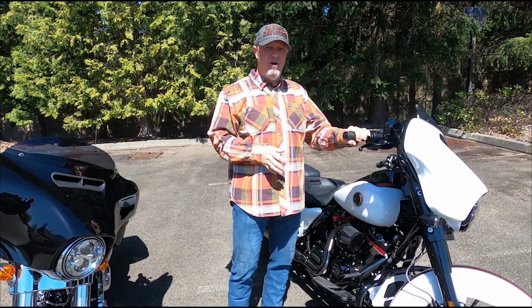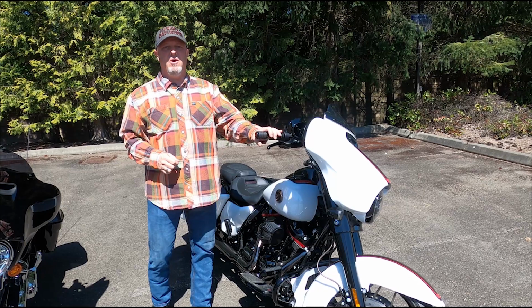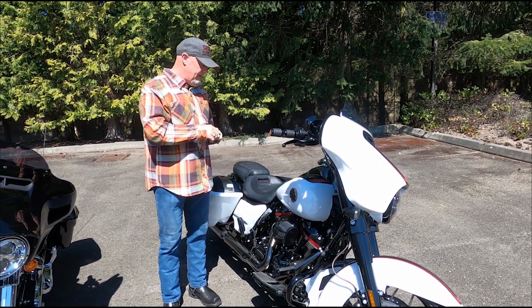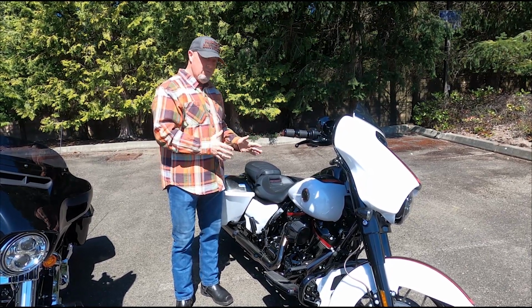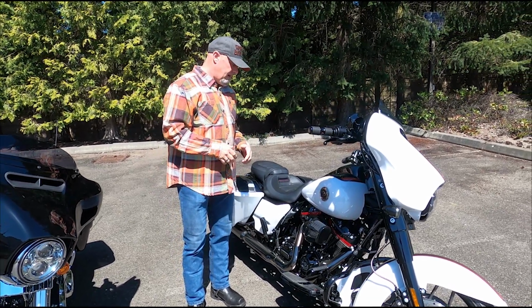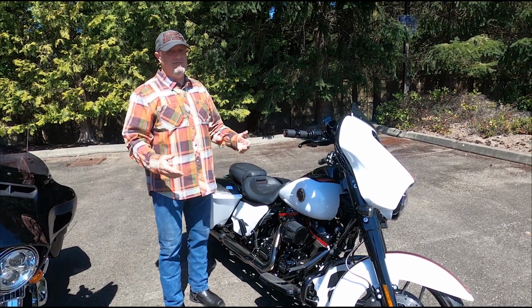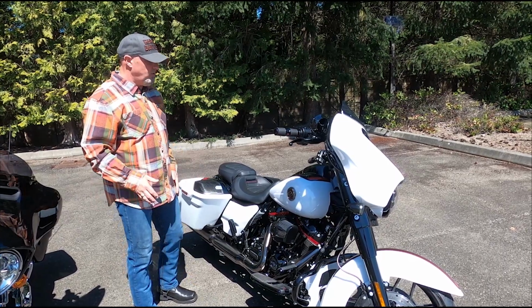This is by far the most you're going to invest in a Street Glide, but it's a CVO. It's got all the bells and whistles, all the stuff added to the bike. Really, the only customization you need to do on this bike would be performance stuff, stage one, stage two, up to stage four. But this screaming 117 right out of the gate is just phenomenal. Phenomenal power, nicely balanced bike, handles so well.